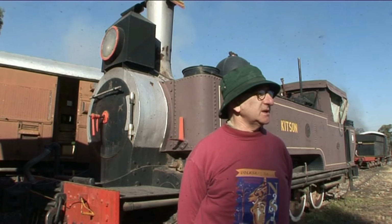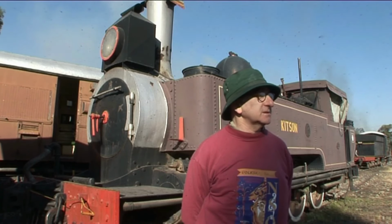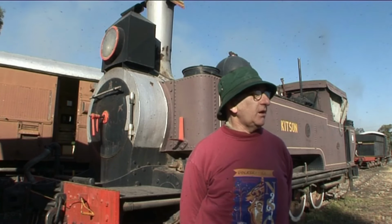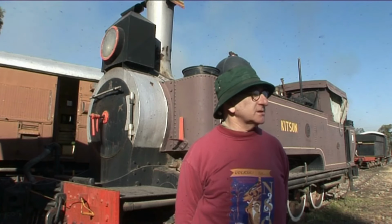You've got the frustrated engineers who like to work with their hands and fix things, and you've got a heritage person. Now, the fundamental difference here is that this is a heritage organization. It has the objective of developing a working rail and steam museum, fostering research.